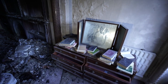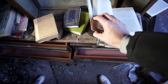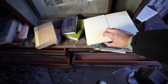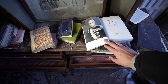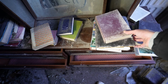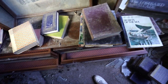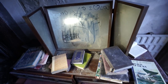What books are these? Are these like for everyone, do you think? Like just a library room for the hotel? The Anglo-German Naval Treaty. Nine Troubled Years, 1954, this book. Wow. That's what I mean. These books are 70, 80 years old as well. Secrets of the Sea. Yeah. What a bloody shame.